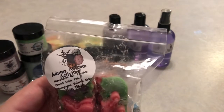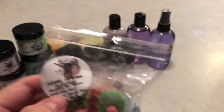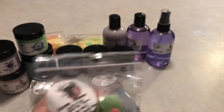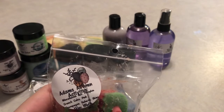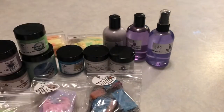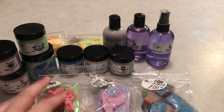But again, the main two notes are going to be your pumpkin crunch cake, which is the main note, and the macadamia nut, which lends itself to pumpkin crunch cake to give you a more sophisticated feel, or more depth than a pumpkin pecan waffles, which is very, very sweet, mapley sweet. So if you want something similar to pumpkin pecan waffles, but you don't want it to be as sweet, definitely try Adam's Autumn Activities.